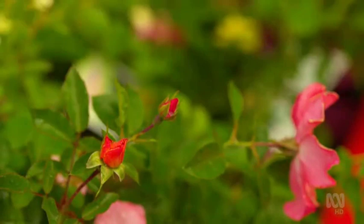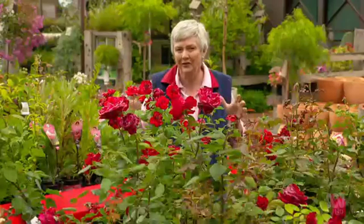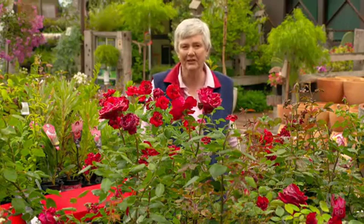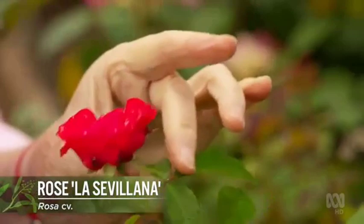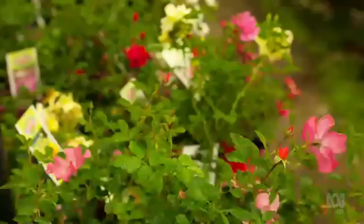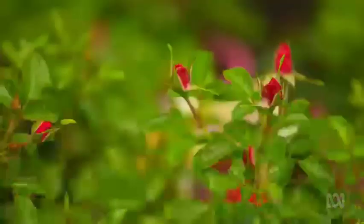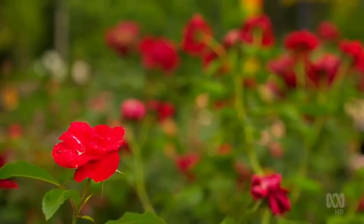If you have a more traditional preference for your garden, go no further than the classic rose. There's so many to choose from, and this one is a beauty. It's La Sevillana, and you can see that it's bright, it's really vermilion red, and you can buy it either as a standard or a bush rose. Underplant it with some wonderful flower carpet roses that are vibrant in their colour as well, and the best thing about them is that they're virtually disease-free.